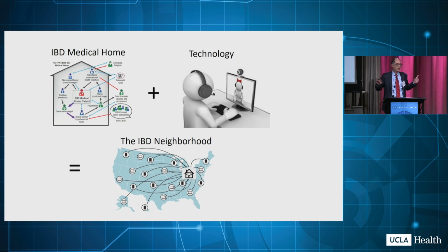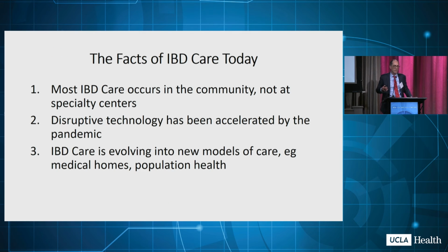We're starting to do this as a pilot in Cleveland, where I'm working with remote physicians, gastroenterologists in different parts of Ohio. I still have a Pennsylvania license, so also in Pennsylvania, working with them remotely, having our medical home team involved, and having this more done virtually. So where are we today?